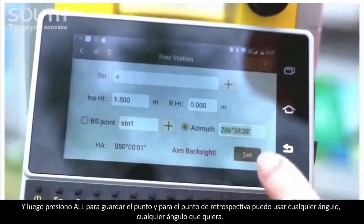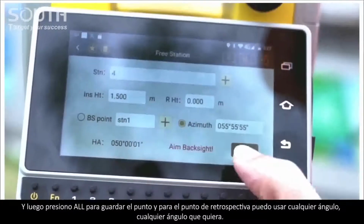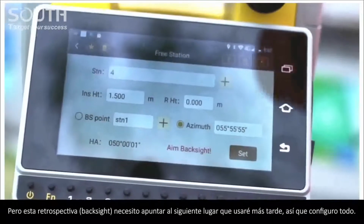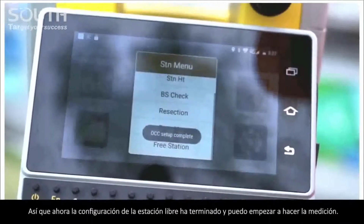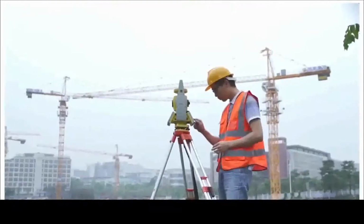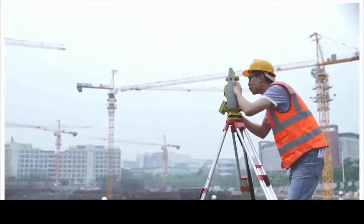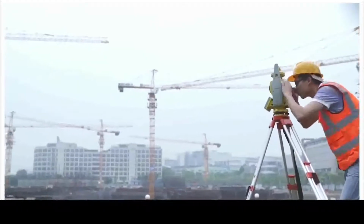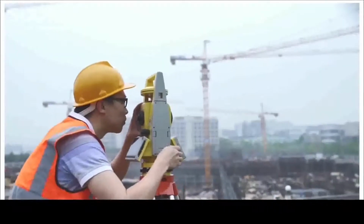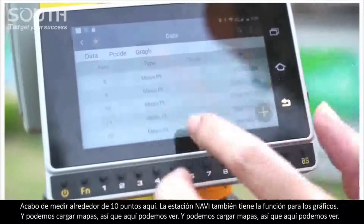For the backside point, I can use any angle I want. But for this backside, I need to aim at the next backside I will use later. So I set it. Now the station setup is finished, and I can start to measure. So I just measured around 10 points here.